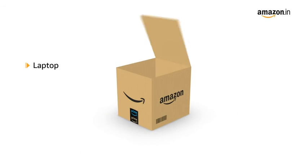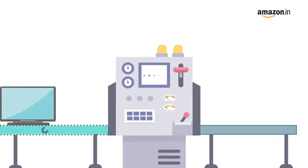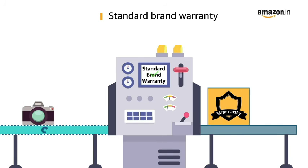This package contains a laptop, user manual and a power adapter. This laptop comes with a standard brand warranty.